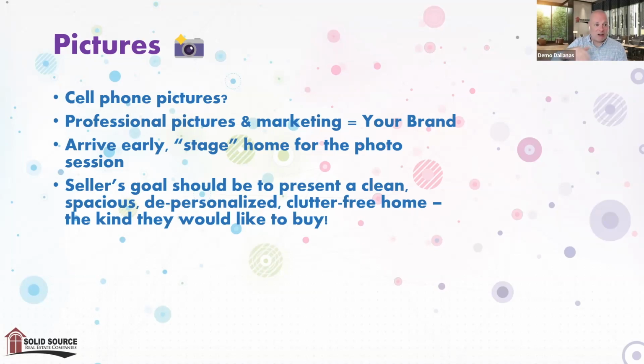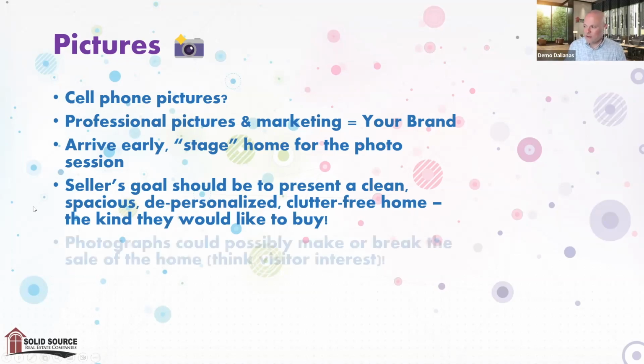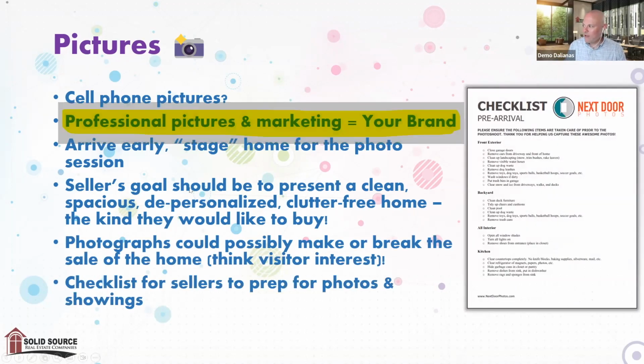If the seller hasn't cleaned off their countertops, I'm going to give you a checklist that you can send them the day before, 2 days before the photos are coming, so that they can do that, because they need to be able to declutter and do all that stuff. And that's on this checklist right here that I'm going to give to you at the end of class. So you can give this to your seller and say, hey, listen, photos are Thursday.